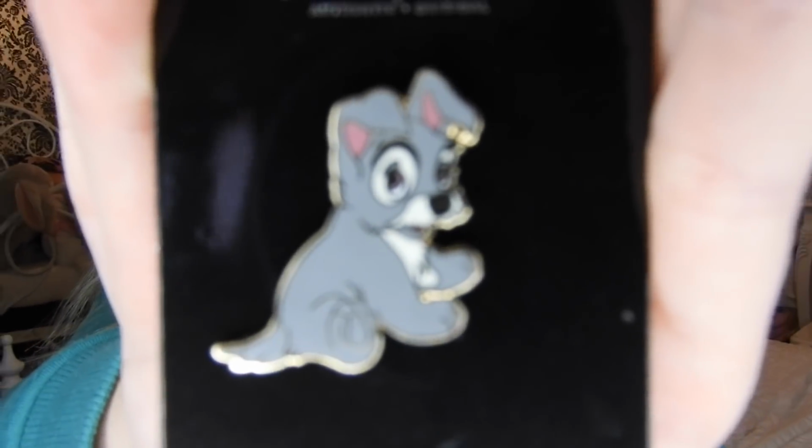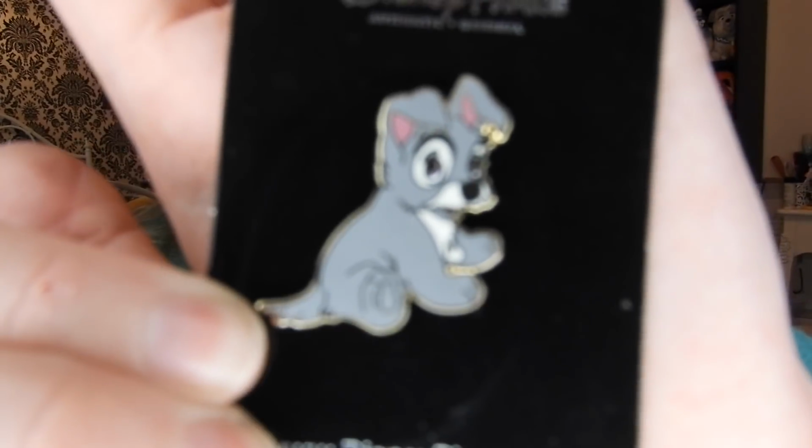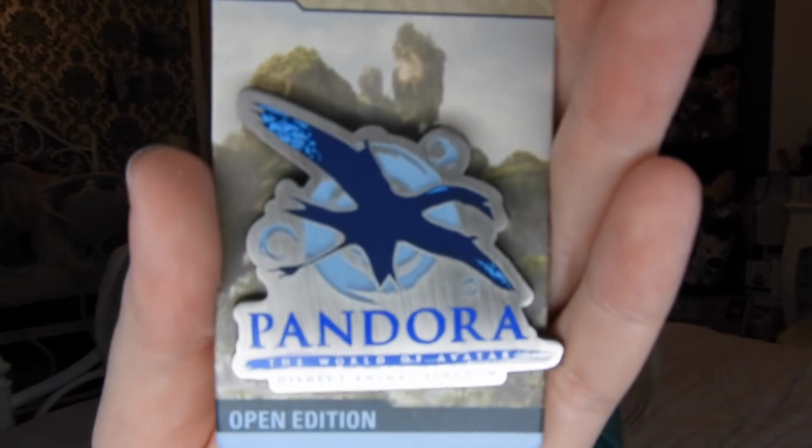I spotted him and I just thought he was adorable, so I had to have him. I'm not sure if that's focusing, to be honest. We rode the Avatar Flight of Passage ride for the first time and it was absolutely amazing. And when we got off the ride, I really had to buy something to represent the ride, and I couldn't find much other than this pin, so I had to buy this pin, and it's obviously just the Pandora pin, but that ride blew me away, so I had to have this.